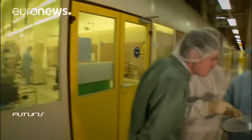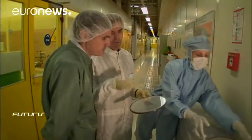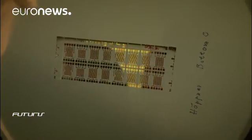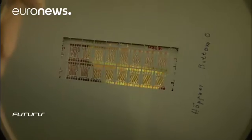Researchers are now looking ahead with some practical uses for this technology.